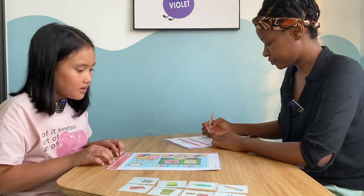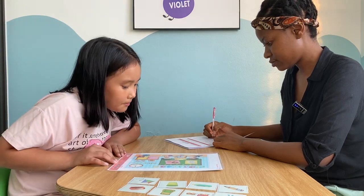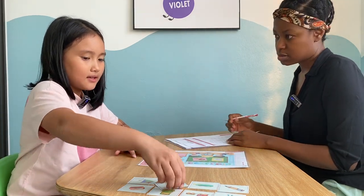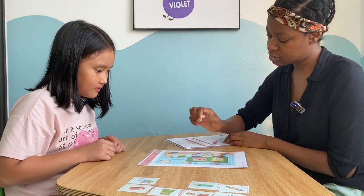What is it? It's a book. What color is it? It's purple. Okay, now look at this card. Which is the bin? Here. Okay, good. I'm putting the bin behind this boy.